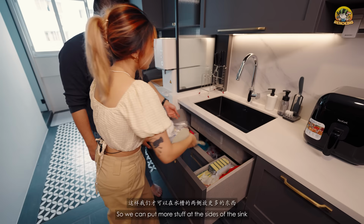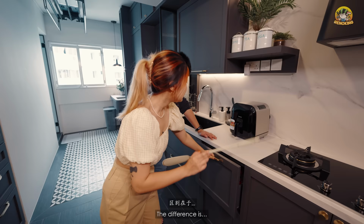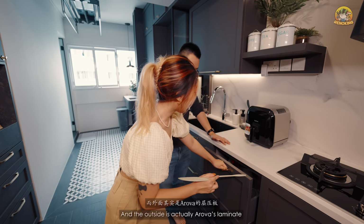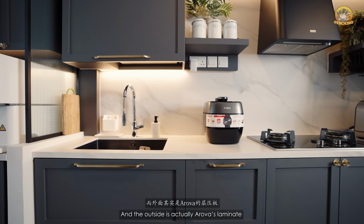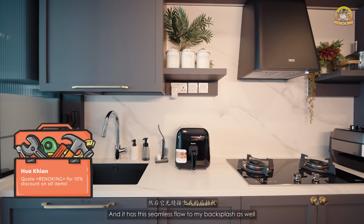Yeah, yes. Okay, next to it, there's another drawer. The difference is usually drawers are made from carpentry, so it's wood lah. But this is actually stainless steel from Excel. So this is their pull-out tray, and the outside is actually Arova laminate. So this is their Supreme series where it's no anti-fingerprint and all that lah. Okay, so right above it is my Arkstone quartz countertop from Hua Kien. It actually looks like marble, but it's not marble, and it has this seamless flow to my backsplash as well. It's also heat stained and it's super easy to maintain compared to marble.